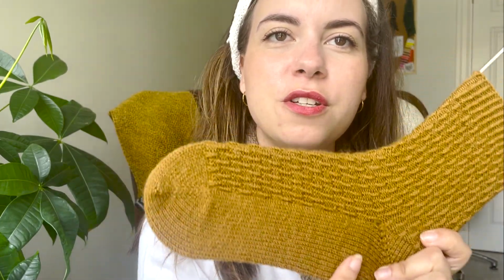obviously the bottom of the foot is just stockinette, and then it's a lot of purling, this sock. So if you hate purling, I probably wouldn't recommend it, but I actually don't mind a purl stitch. Sorry, I keep looking up here, it's because I keep looking at myself. I don't actually mind purling. I feel like it slows you down a bit and makes you a bit more, I don't know, I don't mind it.